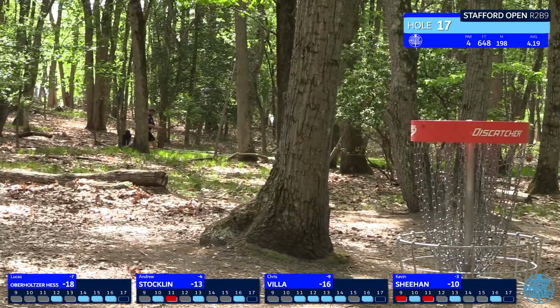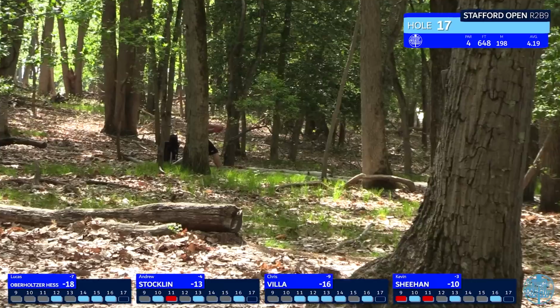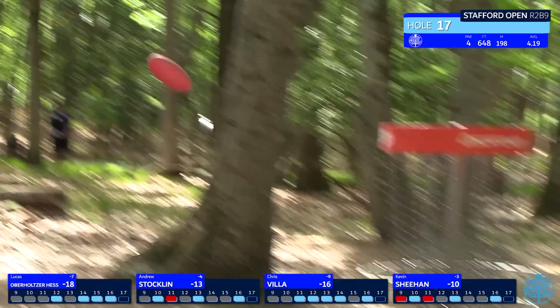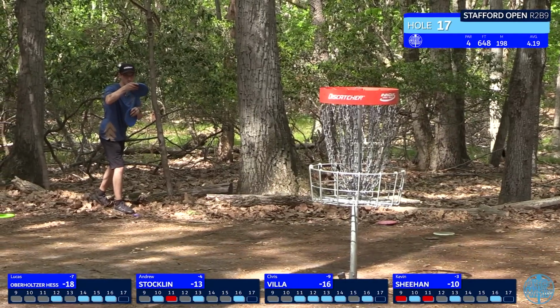Just a pitch up for par from Lucas. Should be able to hold on to the lead. Chris has got to try to make this upshot if he wants a chance, because on 18, we're not going to see a lot of two-stroke swings, and that was a good effort.